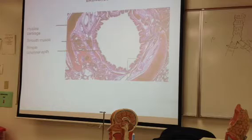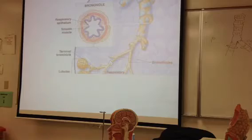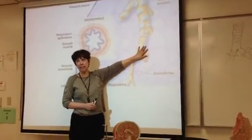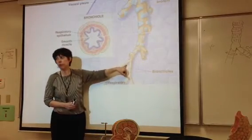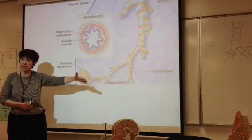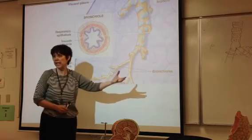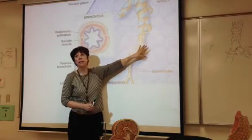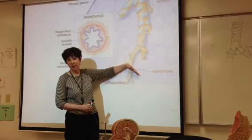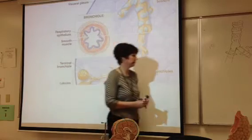Then those continue to branch, but as they do so now, they are losing the cartilage. As soon as the cartilage is absent, we now define it as a bronchiole. And again, it's a transition of epithelium. So you might find some bronchiole with simple columnar epithelia. You might find some bronchi with simple cuboidal. But if it has no cartilage, it's going to be a bronchiole. And our characteristic epithelium is simple cuboidal. Okay?